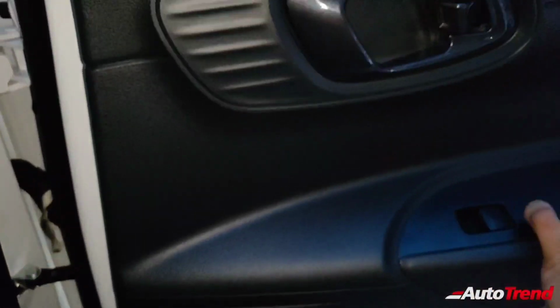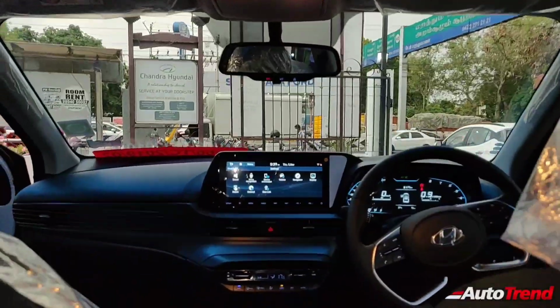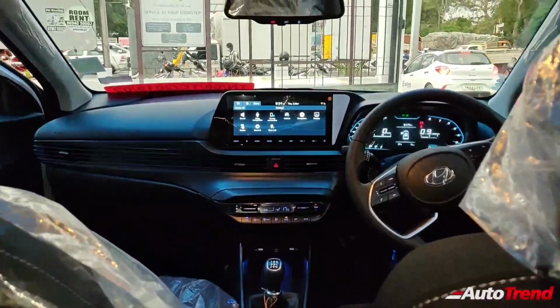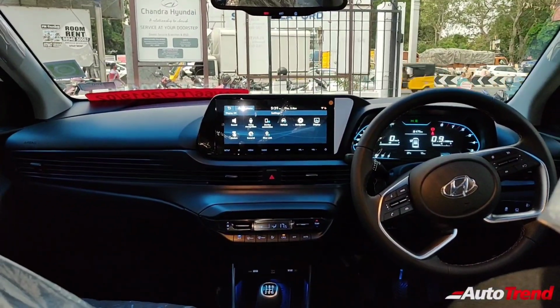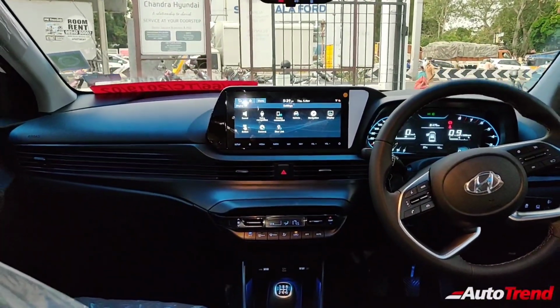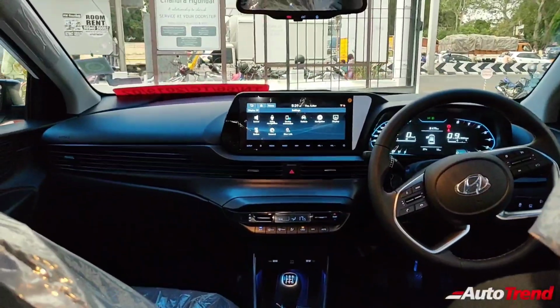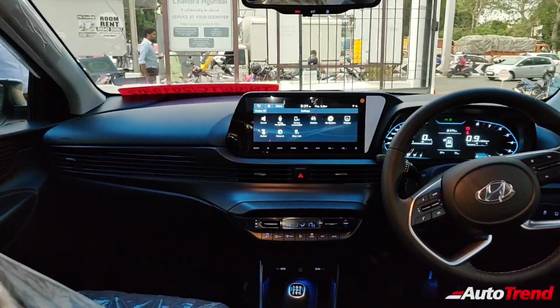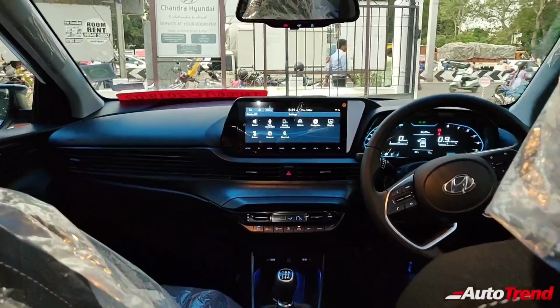That's because this Hyundai i20 Asta optional variant gets Bose speakers as standard along with a subwoofer, so the audio quality is going to be mind-blowing. I can't wait to have a look at the audio system and feel the audio quality. So let's just hope to test that when I get to actually drive this car. So that was all about the back seats of this Hyundai i20. Let me just check out the boot space.